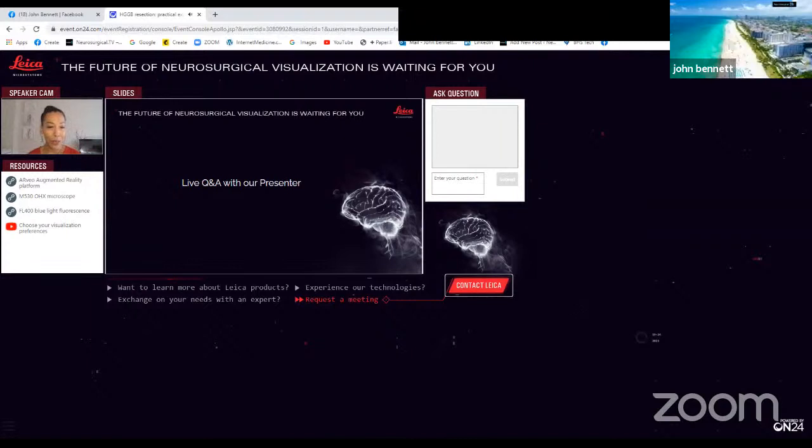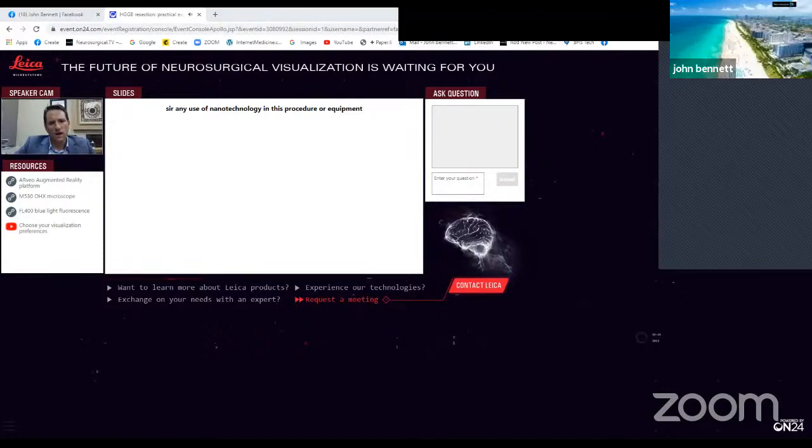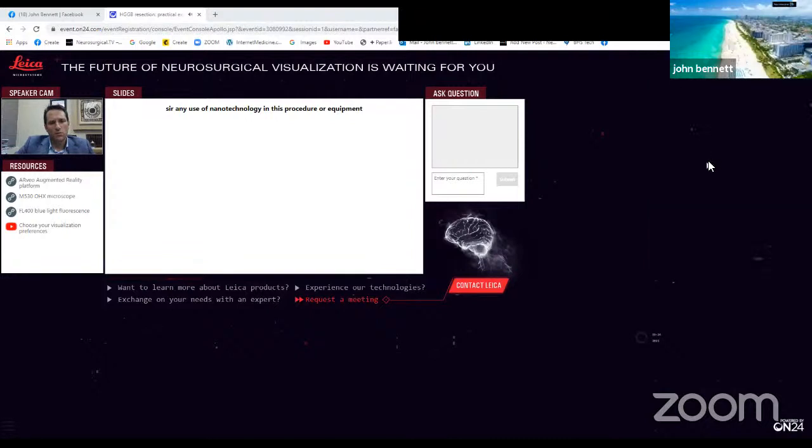So, Dr. Stein, the first question is, sir, any use of nanotechnology in this procedure or equipment? Well, not in this specific procedure. As you know, the molecule is a natural amino acid that just accumulates within normal brain tissue, so there's no nanotechnology involved. With regards to the equipment, that's all up to Leica. They are the leaders in the field of immunofluorescence with the FL400 microscope, so we don't use any nanotechnology. This is an amino acid which can be used with an associated microscope with a filter, so actually it can be used in any specific neurosurgical center. It doesn't have to be a very technologically advanced neurosurgical center.